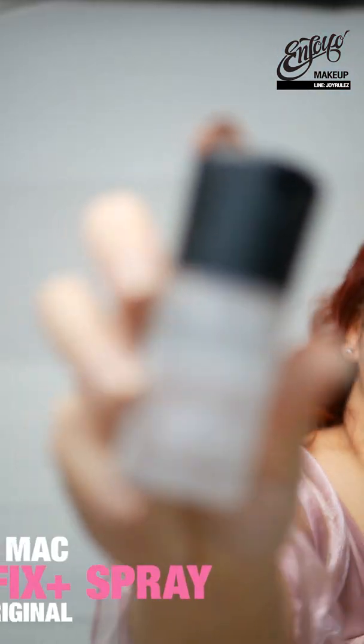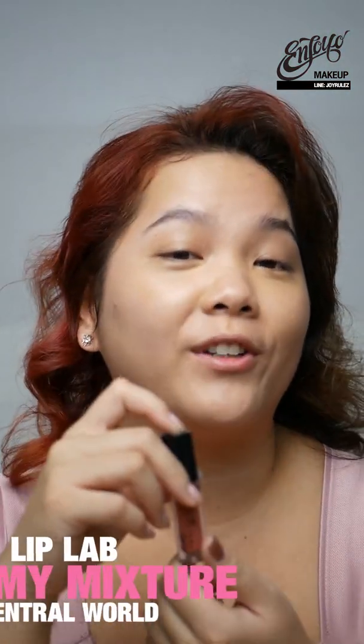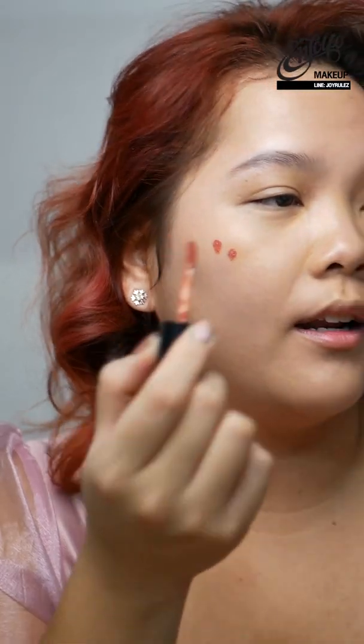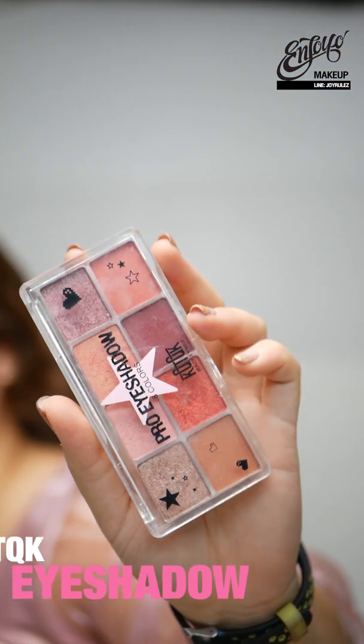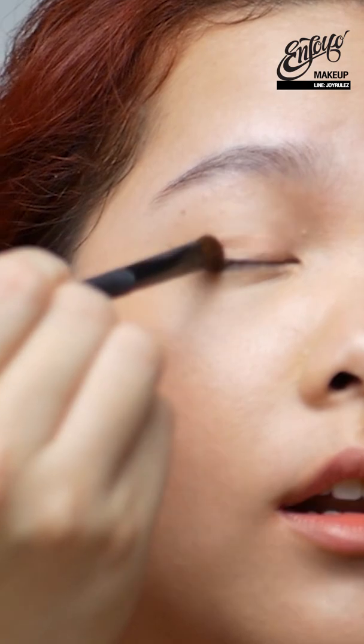I'm gonna do the Fixing Plus, which is the original one, my own color which I created. So actually I love this color. Just tap it on here. Apply the color, this one, and swing it on your lid.